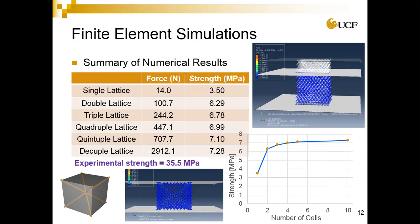Here, the decuple lattice corresponds to sample number 3 of cubic vertex centroid configuration, in which the numerical strength is obtained as 7.28 megapascal, and the experimental strength is obtained as 35.5 megapascal. The huge difference between these two results suggests that 2D finite element models may not provide accurate results. Hence, 3D models need to be utilized for more accurate and reliable results. On the other hand, the 2D finite element model captured the shear bands, which is displayed here at the bottom center of the slide. The whole decuple lattice with undeformed and deformed shapes are shown in the slide as well, and can be seen at top right.